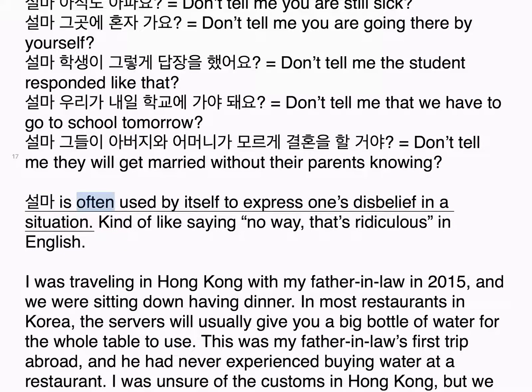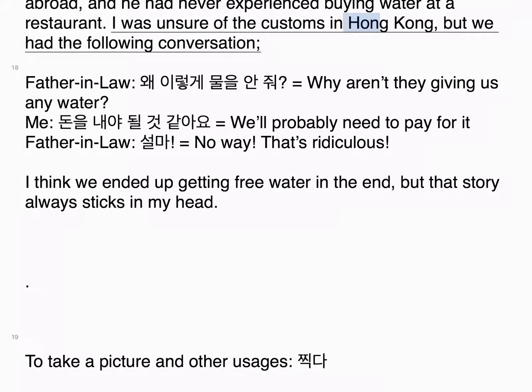설마 is often used by itself to express one's disbelief in a situation. Kind of like saying no way, that's ridiculous in English. I was traveling in Hong Kong with my father-in-law in 2015, and we were sitting down having dinner. In most restaurants in Korea, the servers will usually give you a big bottle of water for the whole table to use. This was my father-in-law's first trip abroad, and he had never experienced buying water at a restaurant. I was unsure of the customs in Hong Kong, but we had the following conversation.